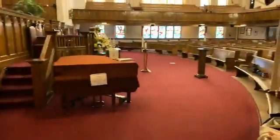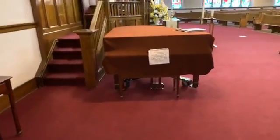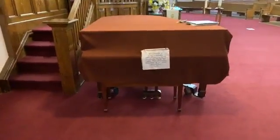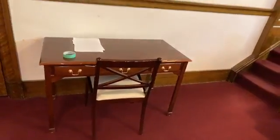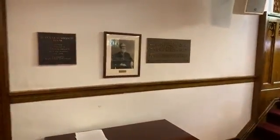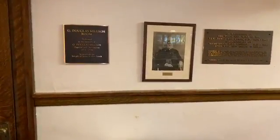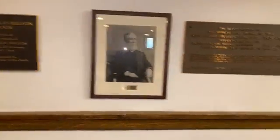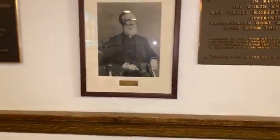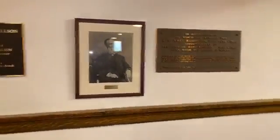Now, going back into the sanctuary, right in front of me, this is the grand piano, another instrument we use here at the church. Now, some of you might wonder, what is this? It is what we call our wedding table. For weddings, when people have to sign documents, they sit at that table. It's often in a different location. And here we have, again, some more plaques for Doug Milson and for Reverend James Robertson, who is very important to this church.